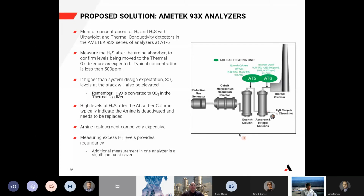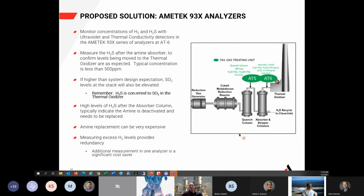The problem that we need to remember is that if H2S is elevated and going to the thermal oxidizer here, it's not going to go out as H2S, which also is a bad thing, frankly, but it's going to get converted to SO2. And that gets us back to the point that we started at. Our SO2 levels are elevated at the emission stack. What could be causing that? And if you don't have visibility to what's coming out here at AT6 after the absorber, you may miss an opportunity to diagnose it. You may, as Jochen was referring to, replace your absorber when you don't need to. You may think, well, it must be excess H2S coming over here. Without measuring, you just don't know.